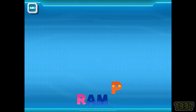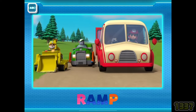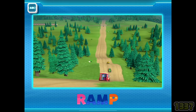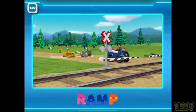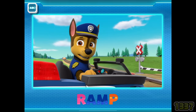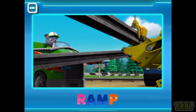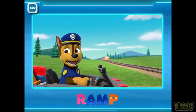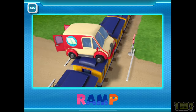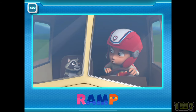Yay! Ramp! That's it! Rocky, Rubble, I need a ramp! Quick! Hurry! The train's almost here! Here comes the ramp! Whoa! Woohoo! We did it!